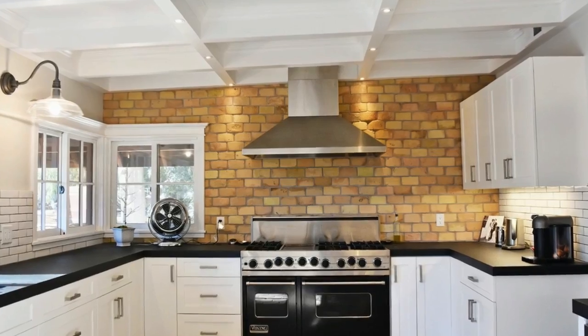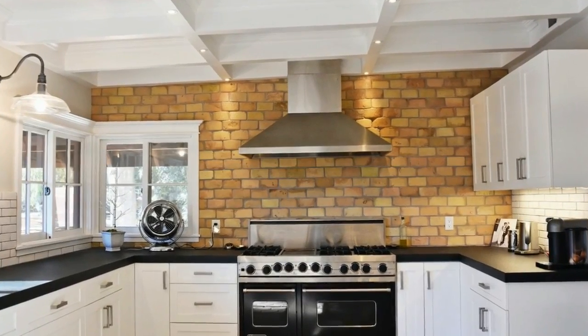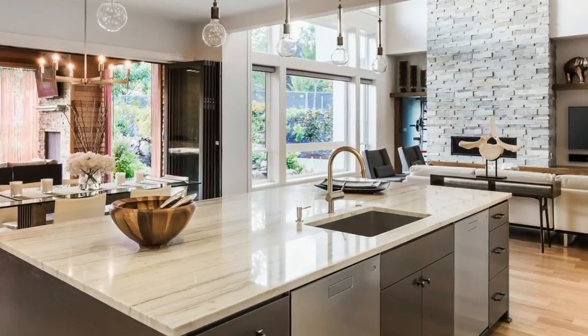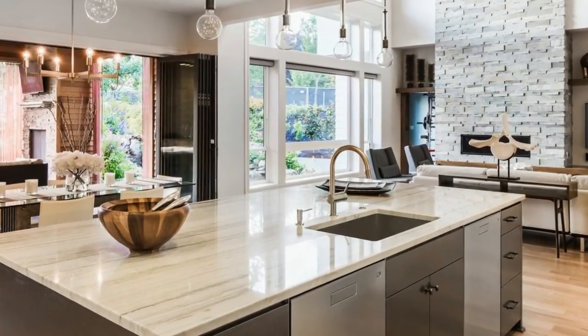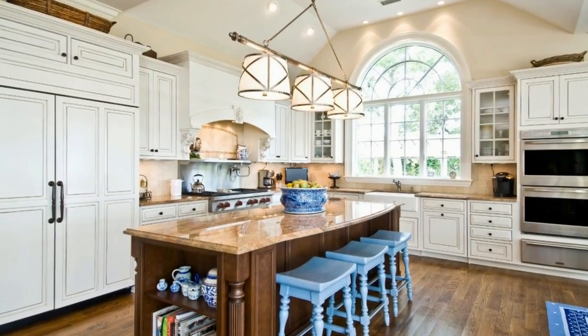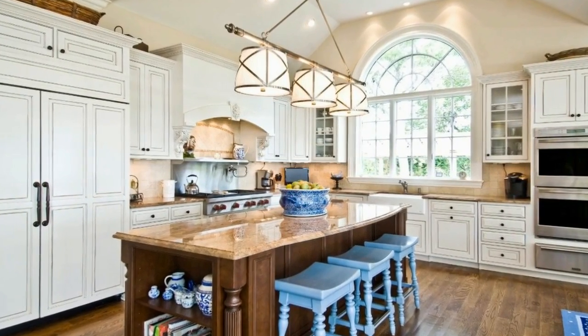I decided to renovate my kitchen because I just wanted a whole fresh look, and it was time for something new and exciting. We set a budget and we stayed on budget. I always stay on budget. A good tip for staying on budget is to be realistic about what your budget is from the get-go.